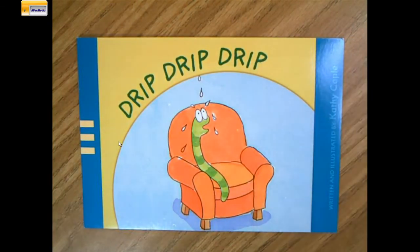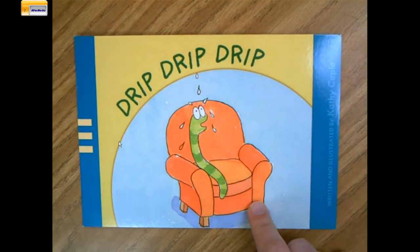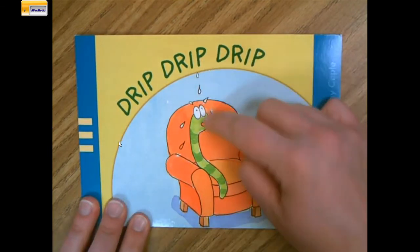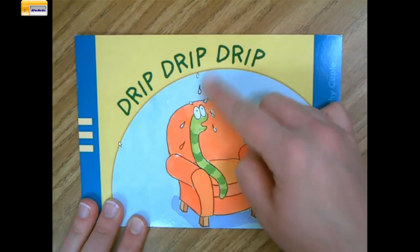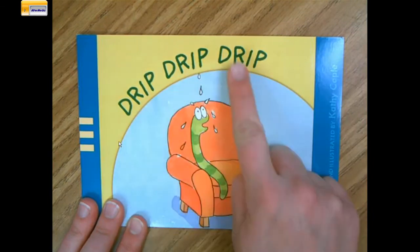So what might that tell me about what I'm going to read? Well, maybe Worm is somewhere in a water park. Maybe he's somewhere where it's raining. Maybe he's in the shower. Does any of that fit if I think about the whole picture? Well, actually, I see him in his chair, so I guess he's probably not at a water park or in the shower, but somehow something is falling on his head. It's dripping on his head. Oh, look at that. Drip, drip, drip.